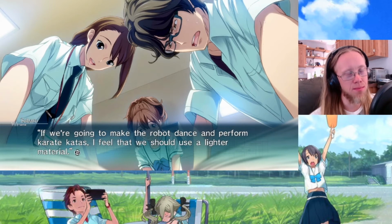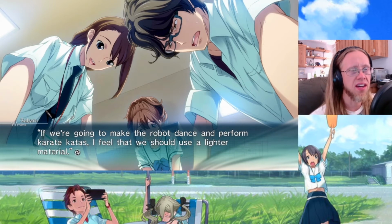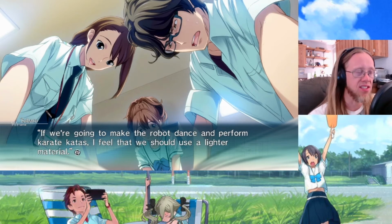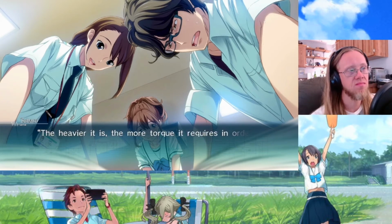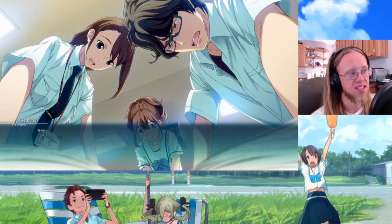That makes a lot of sense. That they would have to go with a lighter material to have Gunvarel dance and do karate katas. So, yeah.